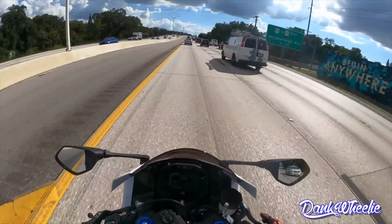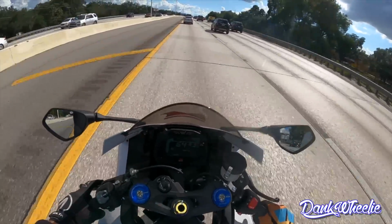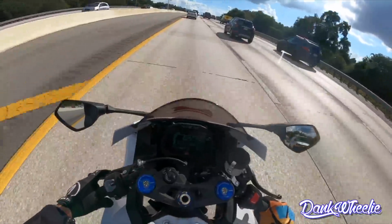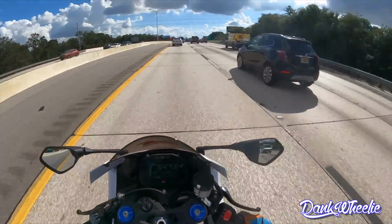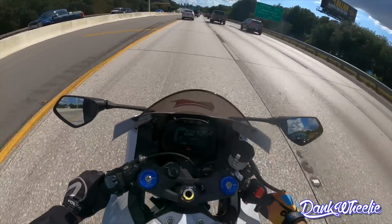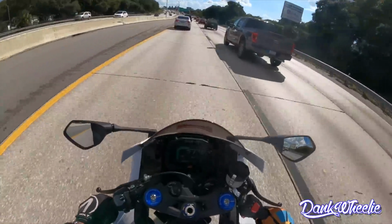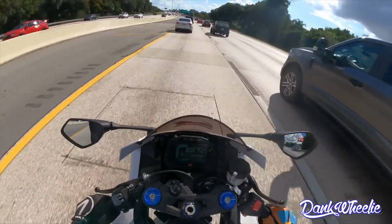I'm remembering that it has a quick shifter. I don't know if I've been using it this whole time. For all you quick shifter Nancys in the comments, my bad if I haven't been using it. Totally forgot. Wow, that quick shifter is really solid too. First to second, effortless.